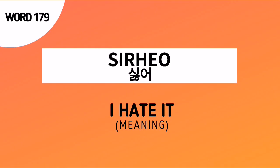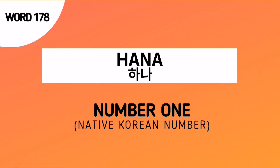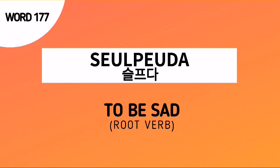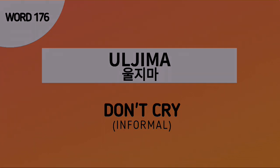Word number 179 is 싫어, and this is used to say I hate it or I don't like it. Word number 178 is hana, and this is the number 1 of the native Korean numbers. Word number 177 is 슬프다, and this is a root verb, which means to be sad. And the last for review is word number 176, Hajima, and this is an informal way of saying, don't cry. Congrats!